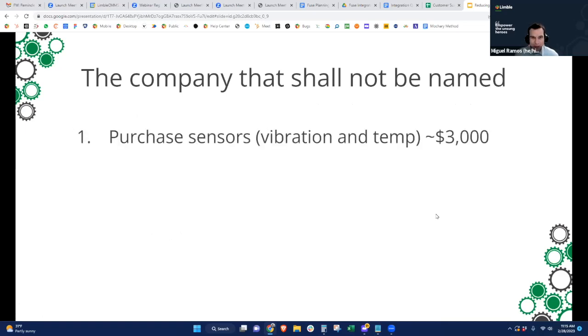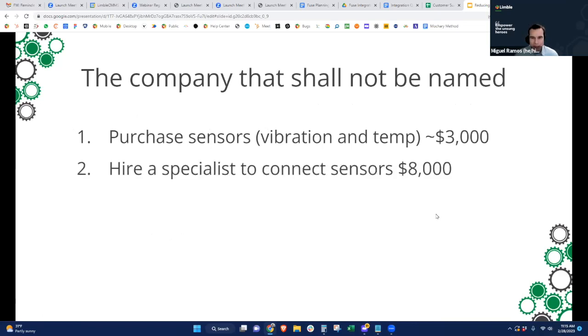This one came to me a little while ago and they said, hey, we really want to purchase some sensors. Specifically, they wanted vibration sensors and temperature sensors. And they needed about $3,000 worth of sensors. And they didn't know how to connect the sensors, so they were going to hire a specialist to come in and connect those. Their plan was to monitor readings on all their equipment, and that was their plan to reduce their downtime.